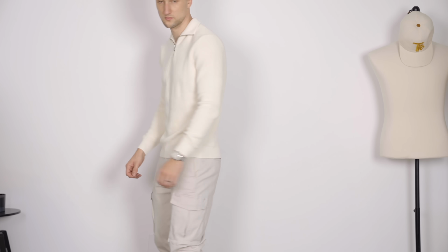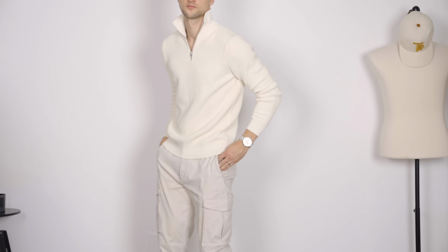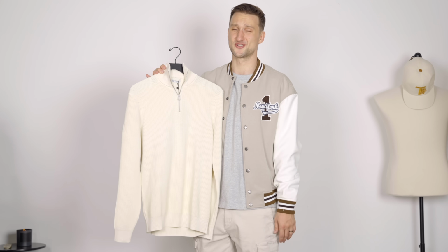I do like it. You can fold the collar down if you unzip it a little, but I do like it best when you have the zipper half up and then the popped collar, barely a, you know, it's not like a shirt collar popped or a coat collar popped. But simple piece, wanted to show you guys. Still not entirely sure I'm gonna hold on to it though.